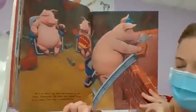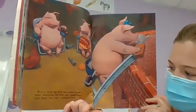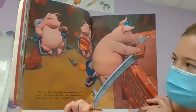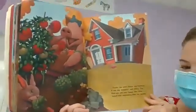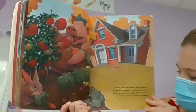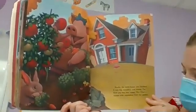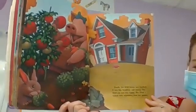Brick by brick, the third pig worked on her house. Sometimes the other pigs would come over to watch. They had a wonderful time. Finally, the brick house was finished. It was big, beautiful, and strong. The third pig was very happy. She filled a basket with vegetables from her garden.